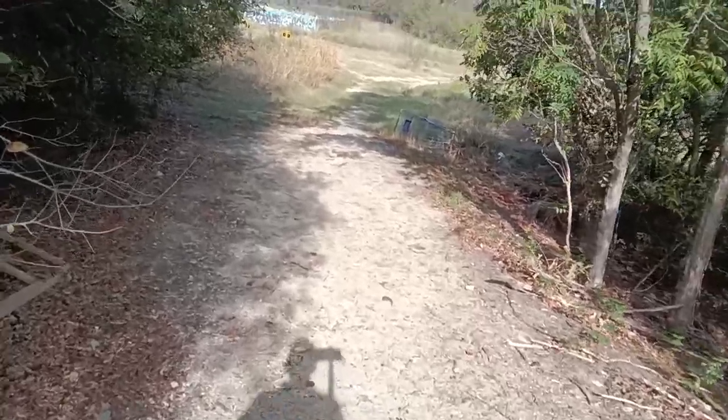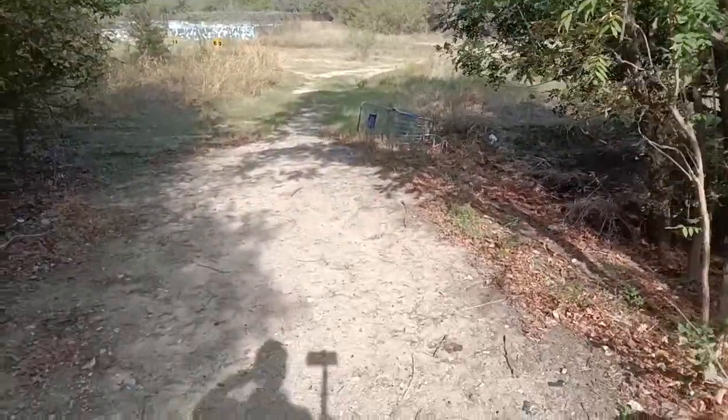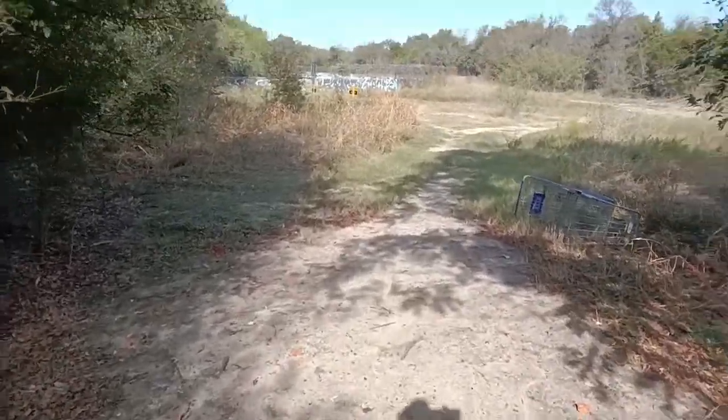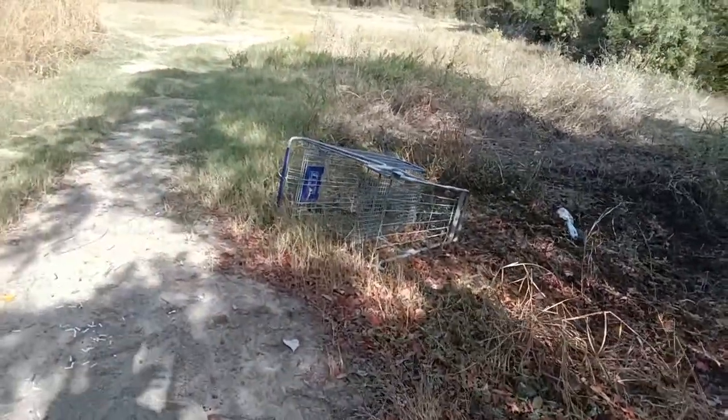So this is the entrance. I have covered this camp more than any camp in Austin. This camp was just cleaned out about a month and a half ago. But of course, you can see there's still the stuff here.